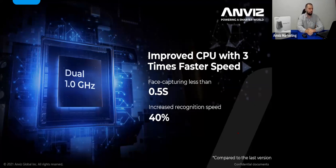So we can start talking about the processor. The device is enhanced with a dual 1 gigahertz processor, and it's improved with 3 times faster speed compared to the previous versions. So for those customers that already know Anviz for a long time, you will know about the name FacePass. So we had some versions of FacePass within the years, FacePass Pro, FacePass 7, and now the new one, FacePass Pro, is much faster than the previous ones. The recognition can be done in less than half second, 0.5 second, and the speed is up to 40% faster than the previous version.